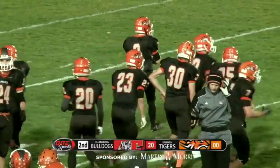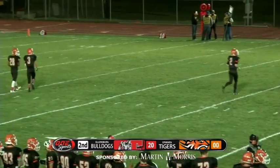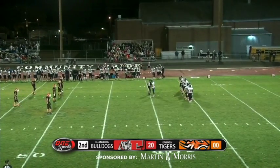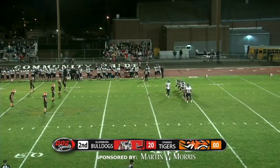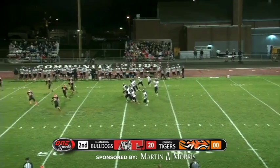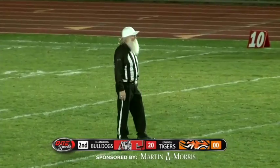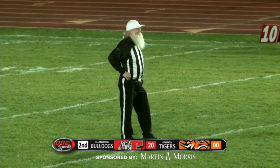So Bulldogs up 20-0. Ellensburg, the quarterback keeps that himself and gets into the end zone. Bulldogs finding a rhythm here on offense. Tigers trying to hold on, Barry, and keep this one close. You're seeing the number 2 ranked team in the state right now, and we're seeing why they are. Like we said earlier, nothing too flashy, but besides that first turnover they had, they don't make mistakes. Well, they didn't psych them out on this one. And of course, right when I say they don't make mistakes, they make a mistake.